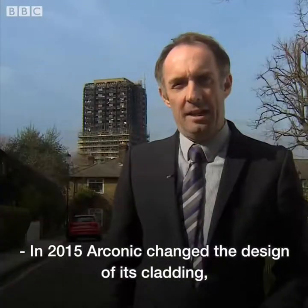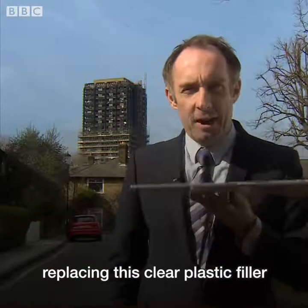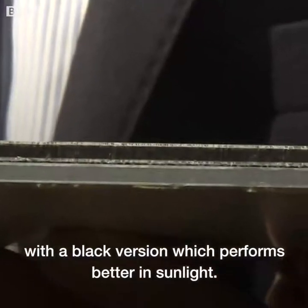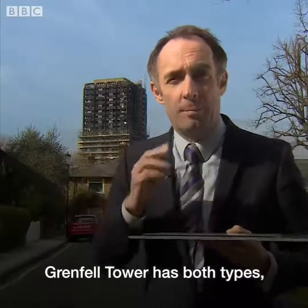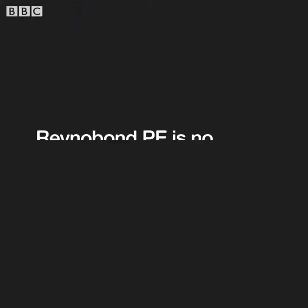In 2015, Arconic changed the design of its cladding, replacing this clear plastic filler with a black version which performs better in sunlight. Grenfell Tower has both types. The black version burns less fast.